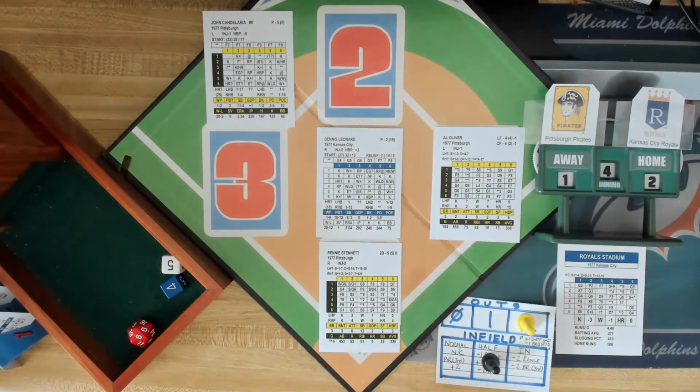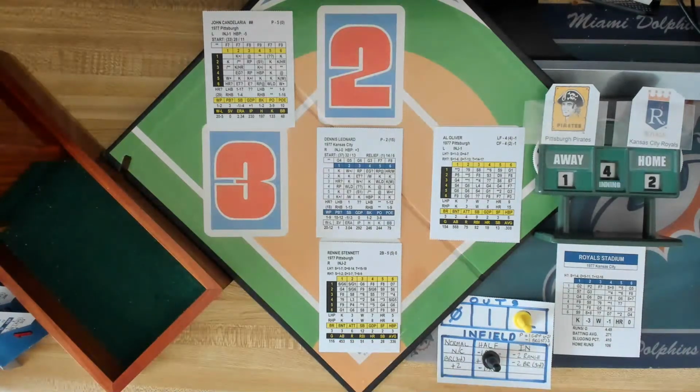And now a chance for Rennie Stinnett. He's facing Candelaria. The memory top of mind was him pitching a game for the Yankees with a blister that broke. He had streaks of blood all over his hand. Yeah, I remember that. Yes, I remember that game. Oh boy, yeah, I remember it.